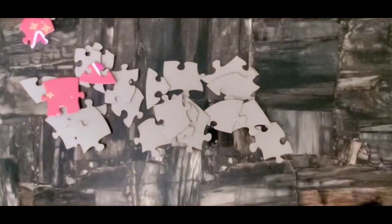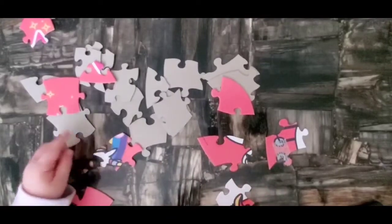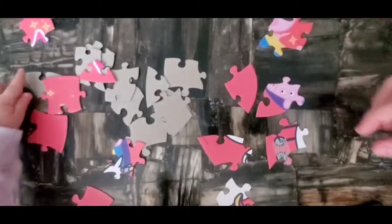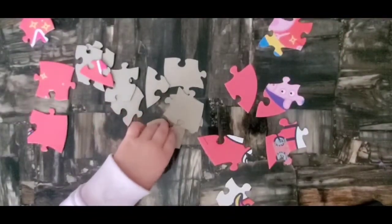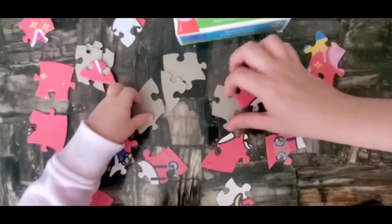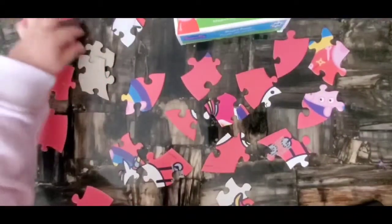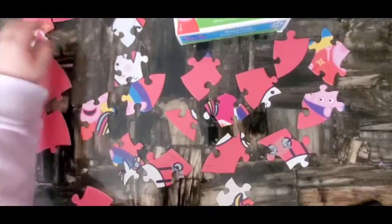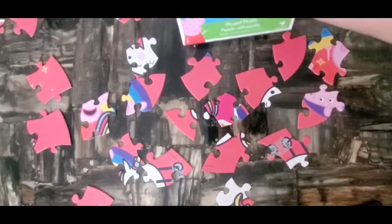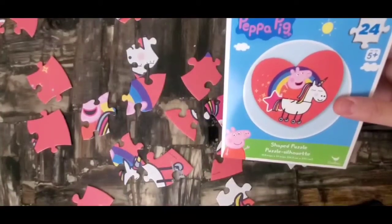Oh, let's flip it. Flip, flip, flip. And flip, and flip. Good job. And move aside. How about we start with Peppa Pig's face, and then we go to the unicorn face, okay?